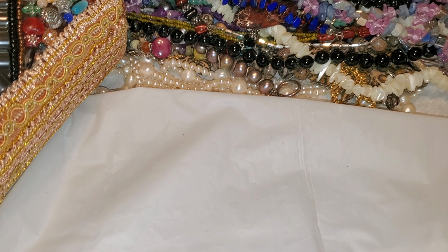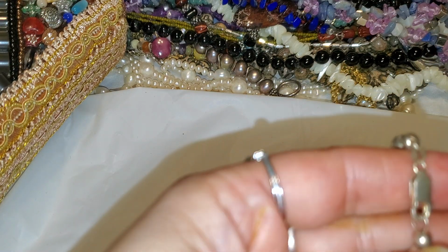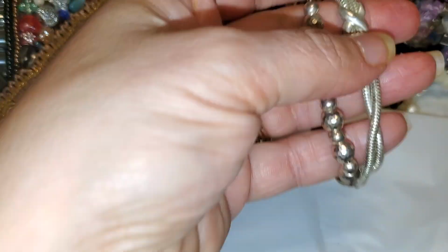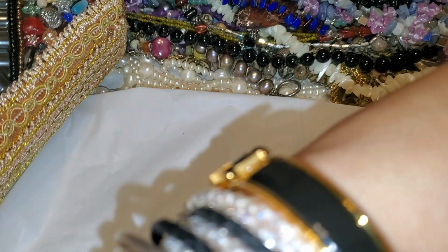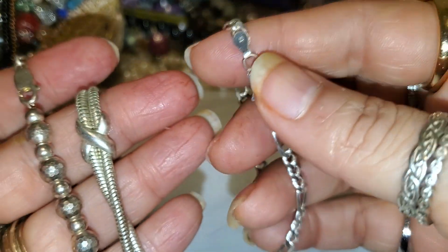I'm gonna have a bundle of bracelets, which I don't know if I am gonna be selling as a bundle or individually, but those are 925 bracelets. I love to wear lots of bracelets when I'm out and about, and always, I guess. So we have that.